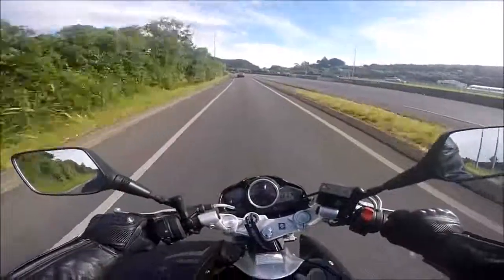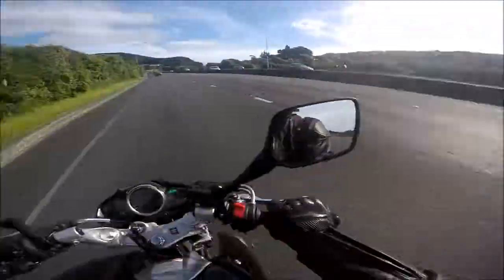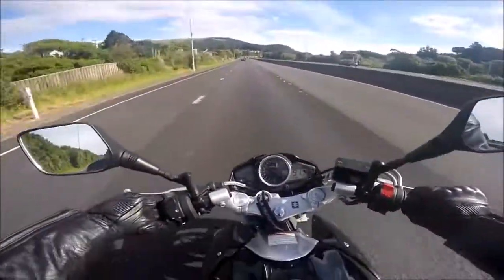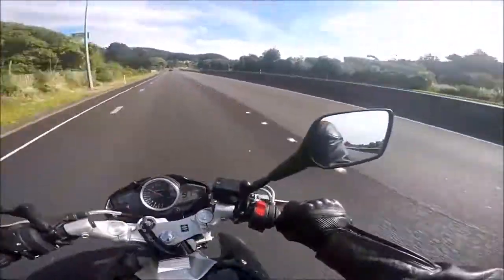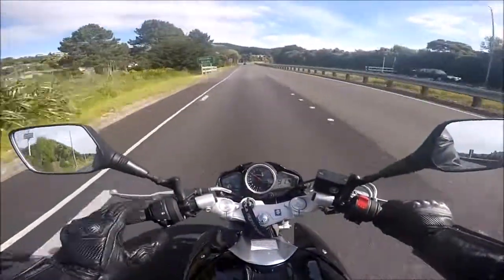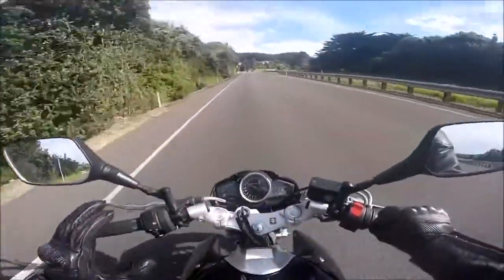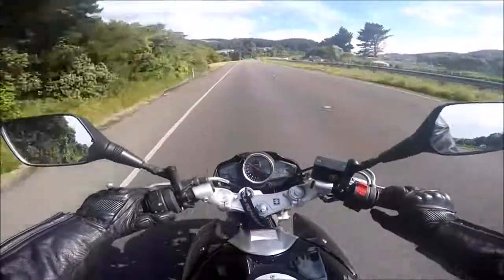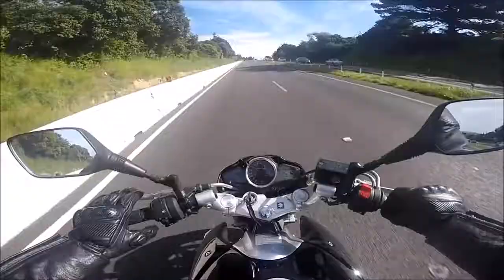So stuff like any painted line, any manhole covers, you want to avoid them. And avoid anything that looks to have a shiny surface to it. On some overbridges we have bits of metal so that the concrete can expand when it heats up. You want to avoid it.